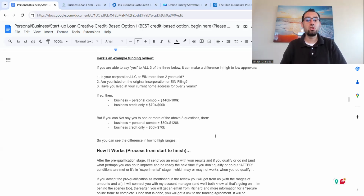So it does have some limit, especially if you're a startup and you haven't had an EIN, or you're just forming one or you're adding one or getting it. Simple. But your corporation LLC as well, that's what we also look at. And there's problems when people go through this and they have multiple addresses listed in different locations. It just doesn't add up.